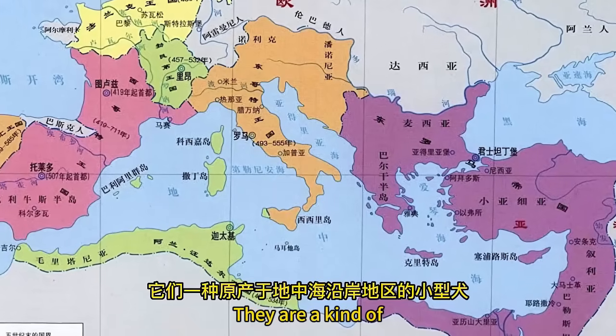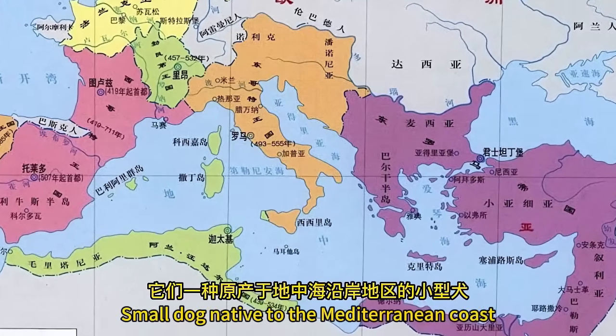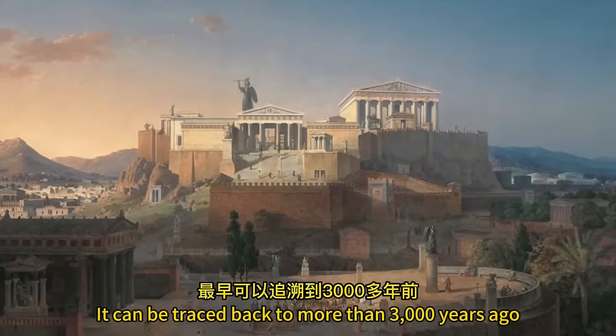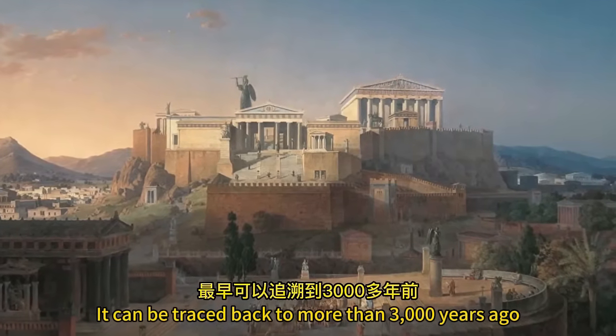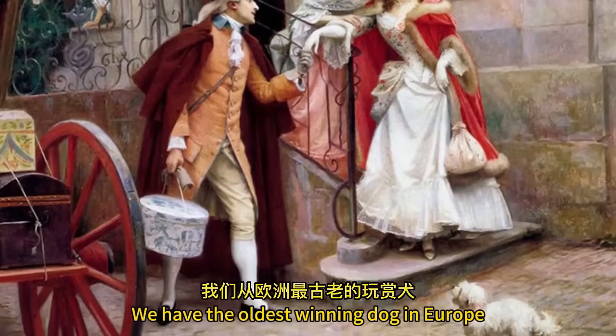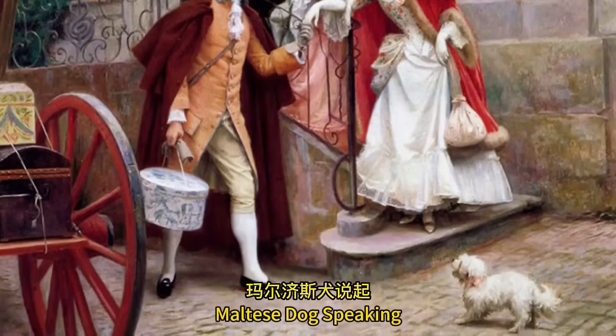They are a kind of small dog native to the Mediterranean coast. Their history can be traced back more than 3,000 years. Their story begins with the oldest dog in Europe, the Maltese dog.